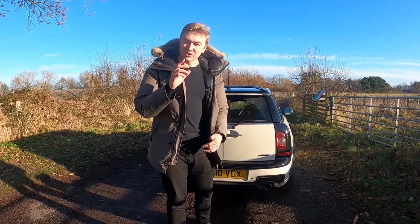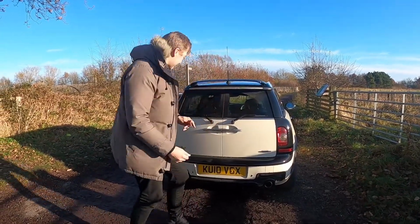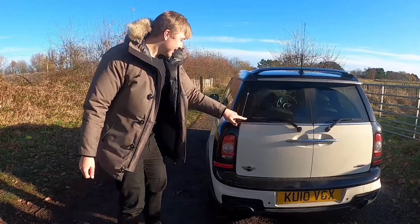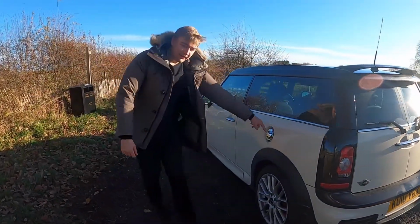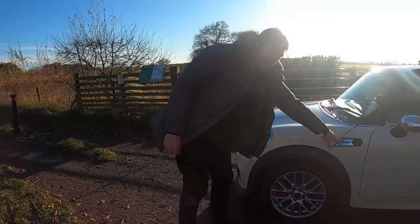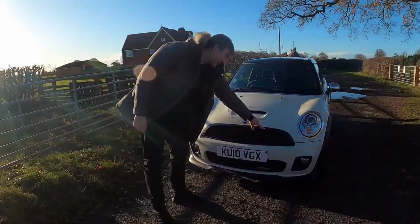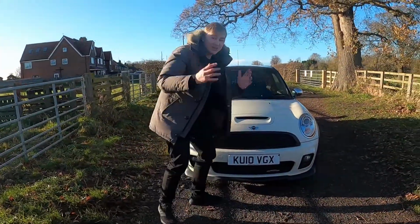Number 5, I absolutely hate how much chrome there is on this car. So let's go for a walk. So we've got chrome on the rear door handles, chrome all the way around the car here, chrome on the fuel cap, chrome on the handle, chrome on the door mirror, on the side scuttle, on the headlights around, and this bit would have been chrome as well, but I think the previous owner blacked it out. And on the badge as well.